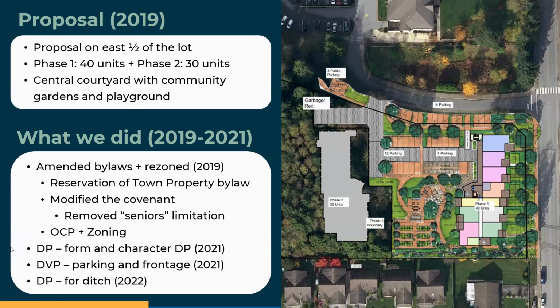residential. We got a form and character DP issued in 2021. There was a parking variance granted, and we had to change the frontage requirements on O'Shea Road. That north road is called O'Shea Road, and it leads to a trail and our natural stormwater ponds that are in place there. So it leads to a trail network. And then the development permit was issued for the ditch in 2022.